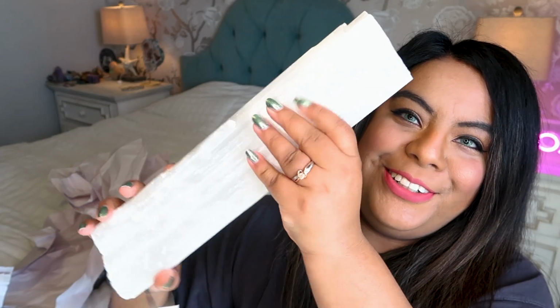Okay, you guys, and this is the next piece. It's absolutely massive. I have wanted one of these for so long. So let me show you guys what it is. Okay, it just looks like I'm holding a white rectangle, but this is a giant piece of selenite. Okay, there we go. Look at that. It is so freaking cool.